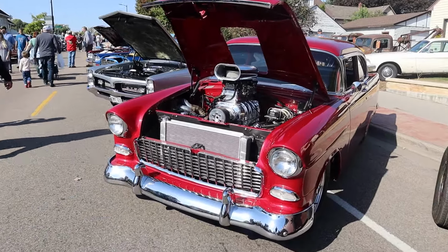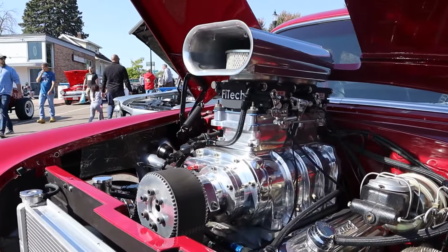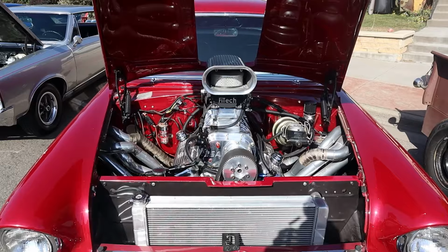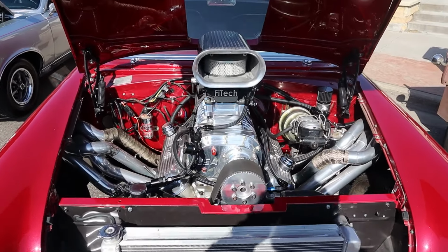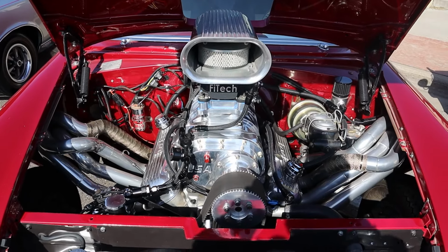Another 55 Chevy here. Blown. Look at the pipes coming off of this. That's incredible.